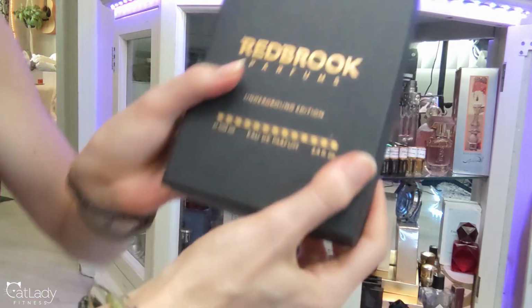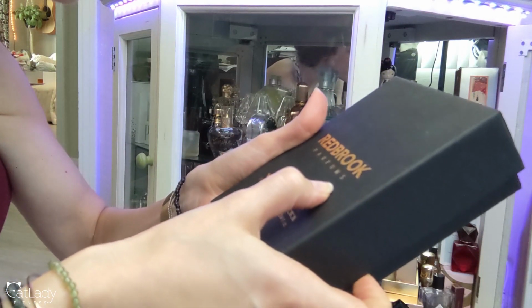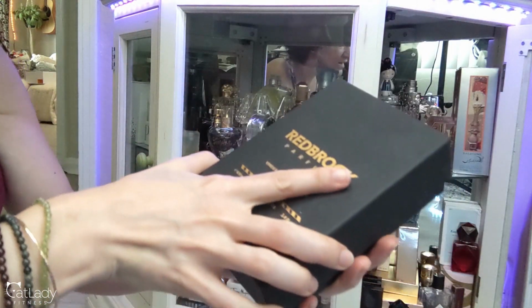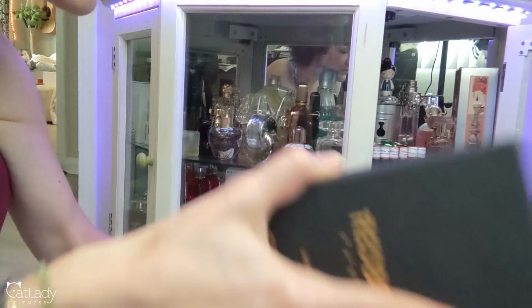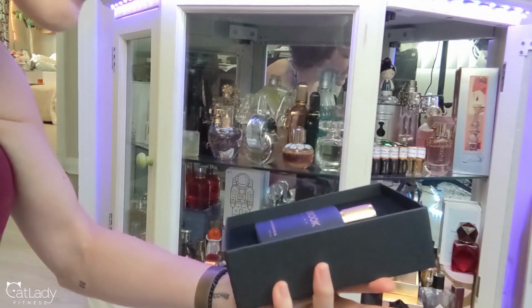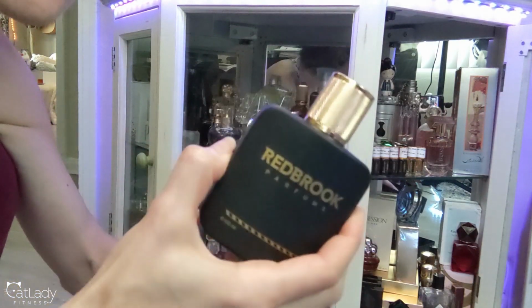So I also have Redbrook. This was a collaboration between Brooklyn Fragrance Lover and Redolessence. That's right. I got this to support because if you're not in the fragrance community, you can look up Brooklyn Fragrance Lover on YouTube. He had a channel, but unfortunately he passed away, and this collaboration was created before his passing, but it was released very soon after. It is beautiful. So I have this.